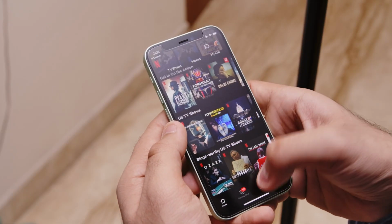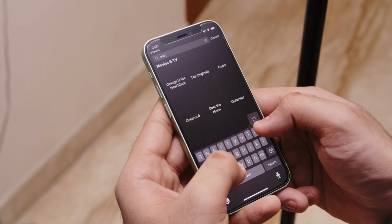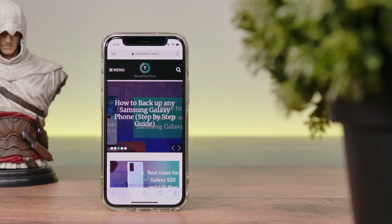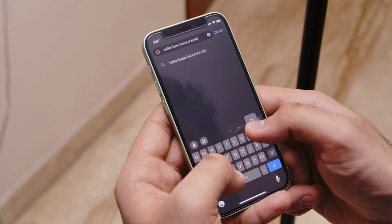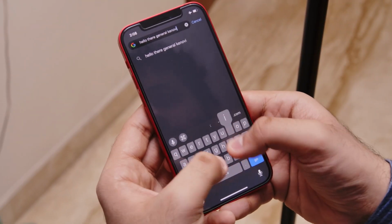So while there's no denying that the iPhone 12 mini is basically a marvel with all that cutting edge technology in such a compact form factor, I have to admit that it is not the size for everyone. I can imagine a lot of users getting this phone for the size but eventually switching to something larger simply because the display on the iPhone 12 mini is too small for them.